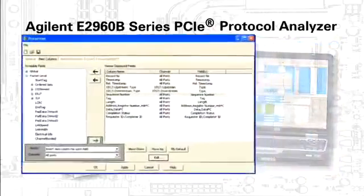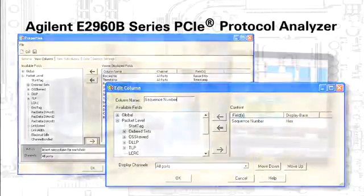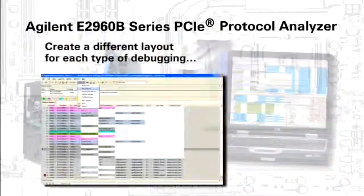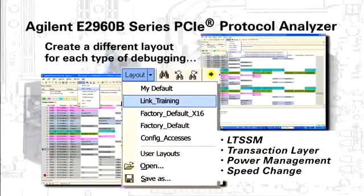Fully customize the layout of a trace and choose the fields you want to see in the format you want to see them in just a few clicks. You can even create a different layout for each type of debugging you do, including LTSSM, transaction layer, power management, speed change, etc. Take a few minutes and you can create a viewer that works the way you do.